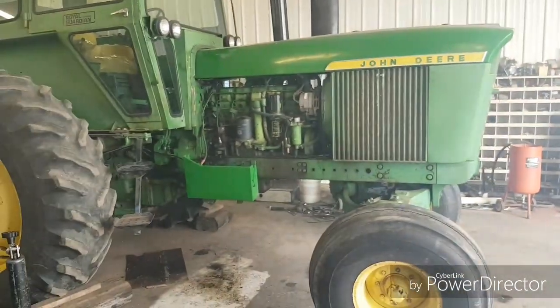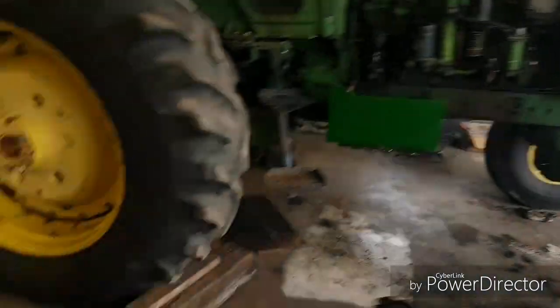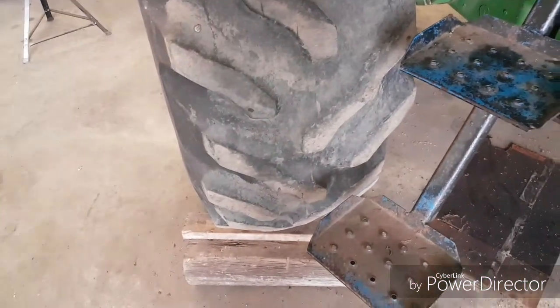Good. Wanna do the blocks? I can, yeah. Back up. Okay. Gonna get the blocks out from under the tires.